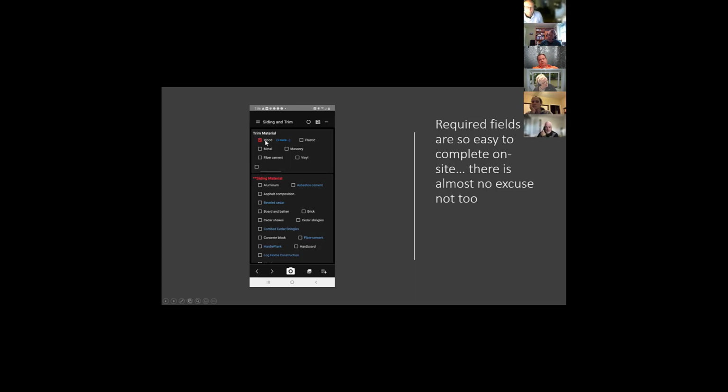So where I filled in wood for trim material under siding and trim, it used to be red, and that red kind of went away when I clicked wood. So when I choose a siding material, that red will go away. But these are like our SOP, like kind of, thou shalt describe, right? This is the stuff we're supposed to put in our report.